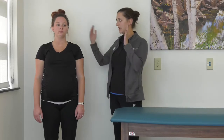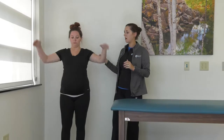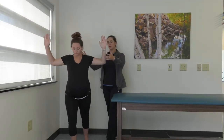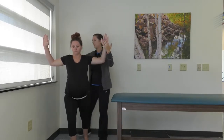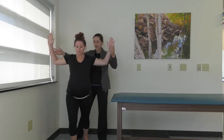What you can do, pretend Ange is in a doorway here. So we've got the door frame there. She's going to put her arms on the doorway and do a little bit of a lunge forward to really stretch that chest out. So again, door frame as she comes forward. You want to hold that for about 30 seconds and then you'd come back.